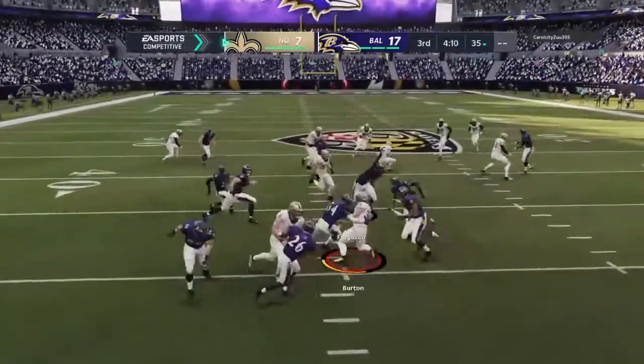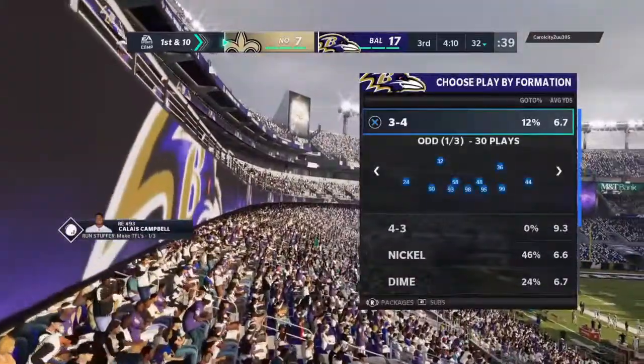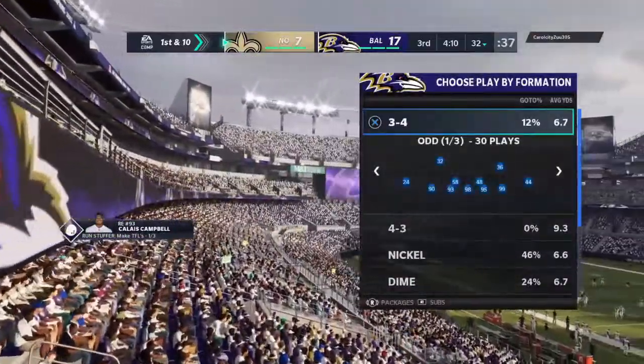From just inside the 20, a short kick. Now a crease here as he's past the 30. Over 1st and 10 at their own 32-yard line.